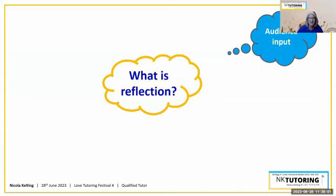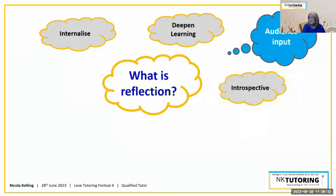Self-assessment. A song from Mulan. Okay, that's brilliant. Thank you for that. Yeah, stopping and thinking, really important. Giving the time and the space for the learner to kind of go, well, did that work for me? Do I need a different method? For the tutor and the student to have those conversations, to kind of pause and be able to say, is there another way of doing this? And asking those questions. So we can think about internalizing, deepening learning, and it is thinking about it.